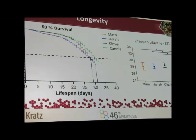So why do we see significant differences in survival if, for example, we do not see differences in body composition? And that could be an epigenetics effect, for example. So there's still a bit more to the story than what we see here.